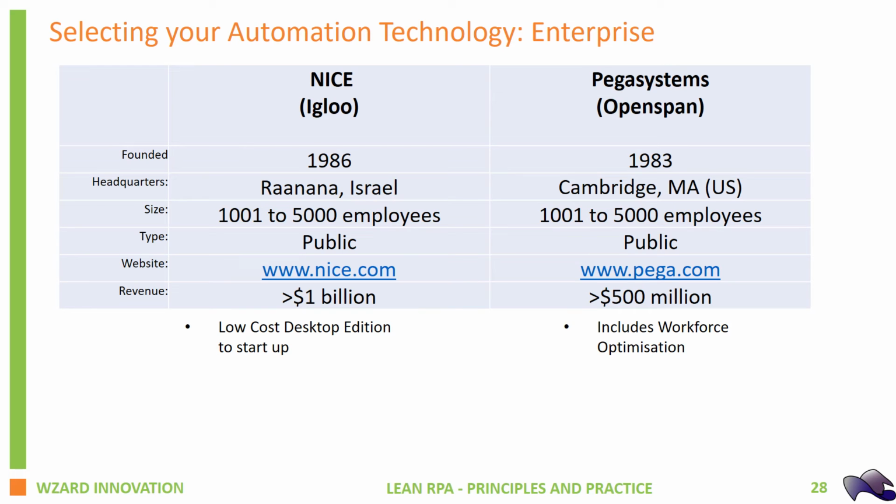While NICE has predominantly sold into its existing customer base, it has recently set up a separate RPA function to promote the fact that it has an RPA offering. The modelling approach, interestingly, fits quite well with some of the lean value maps we'll look at later on.